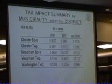This slide shows the difference in tax rates between this year's and next year's budget by municipality. It's meant to highlight the differences between these tax rates in the two years. You'll see these numbers again in subsequent pages.